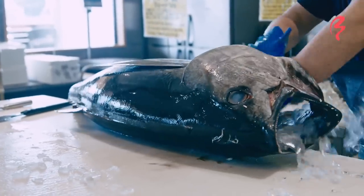It looks like the tuna cutting show is about to begin! Wow! Look at that tuna!